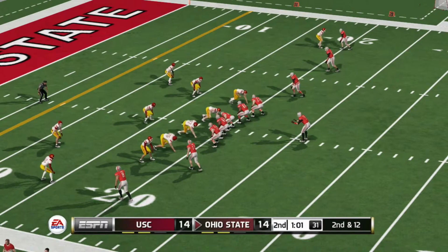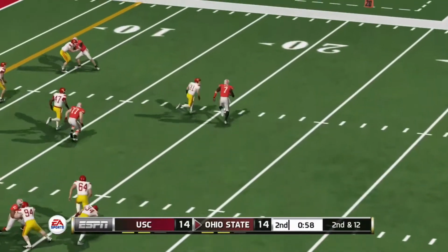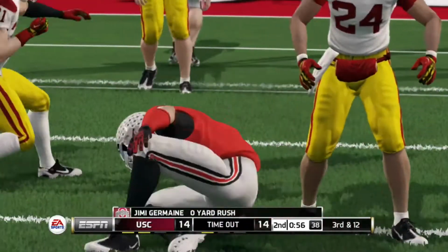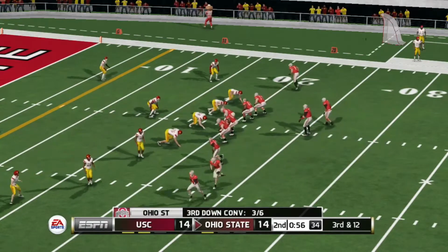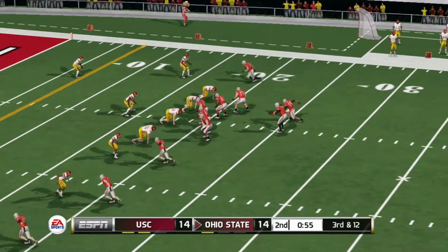No huddle approach for the Buckeyes, empty backfield. Jimmy Jermaine is going to motion for Silva into the backfield. Read option keeper, Jermaine bounces off 1. Cannot get away from Goldsberry, stopped at the line. Well, that was a big hit there by Goldsberry. Seal Stern was the first guy in there, couldn't wrap him up, but Goldsberry in his junior season having none of that and takes him down.